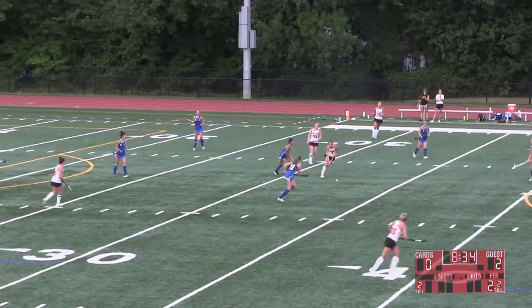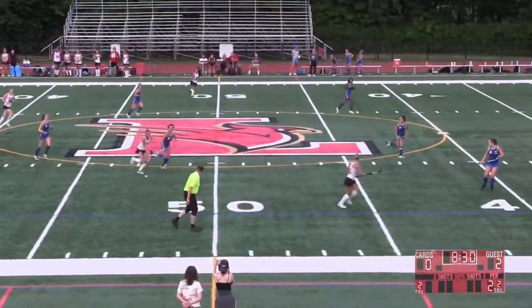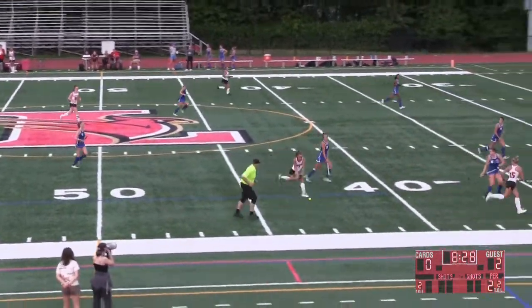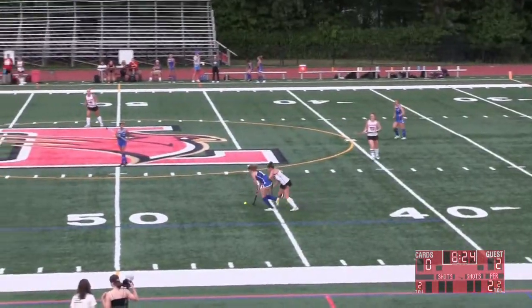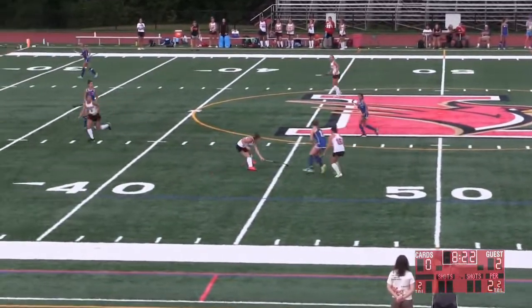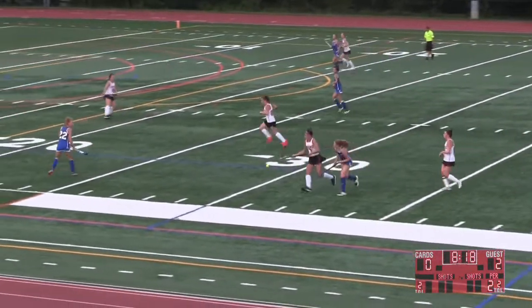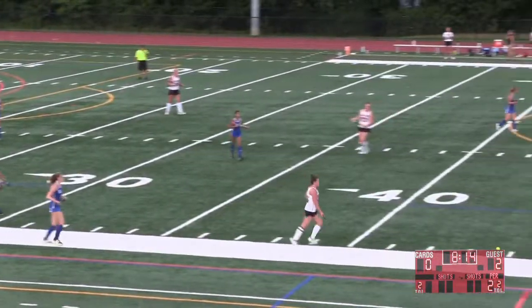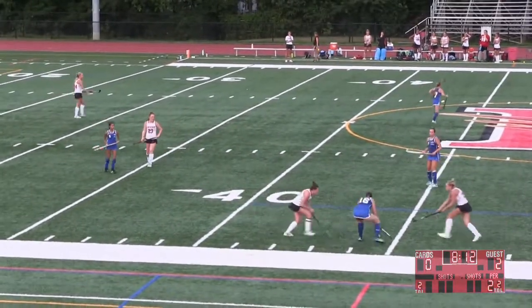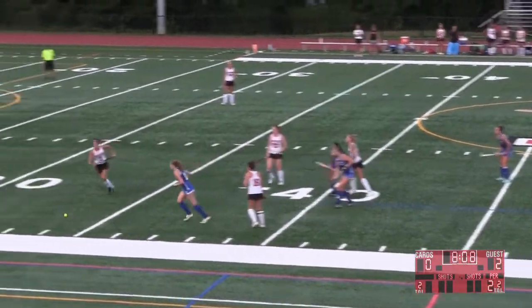Lawrence with the hit. And Lawrence manages to break through the Princeton line. Now here's hit forward. That one's stopped by Princeton. Princeton bringing it the other direction. Princeton getting past a couple of defenders. Finally, Lawrence gets a stick on it. Sends it the other direction. Princeton right there.